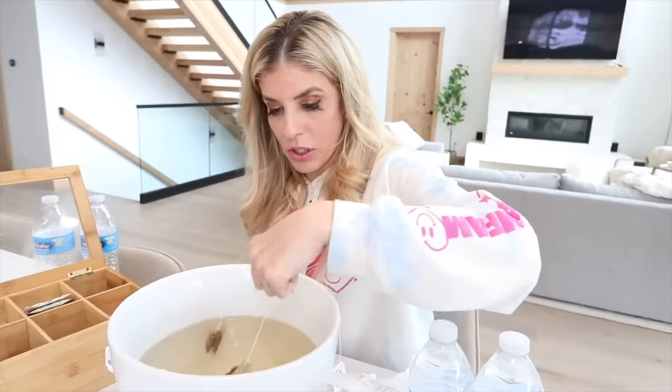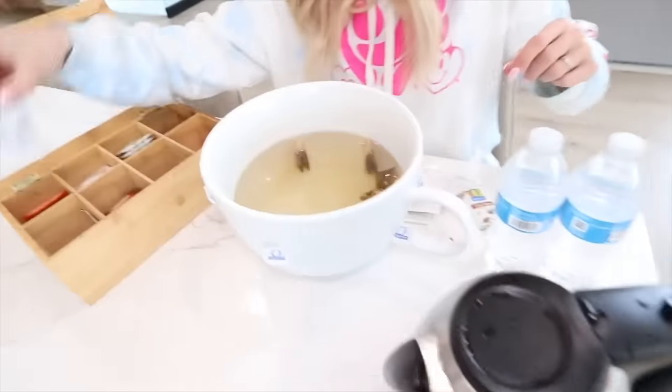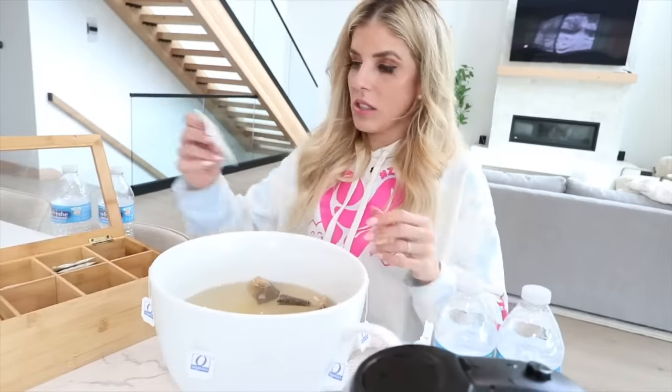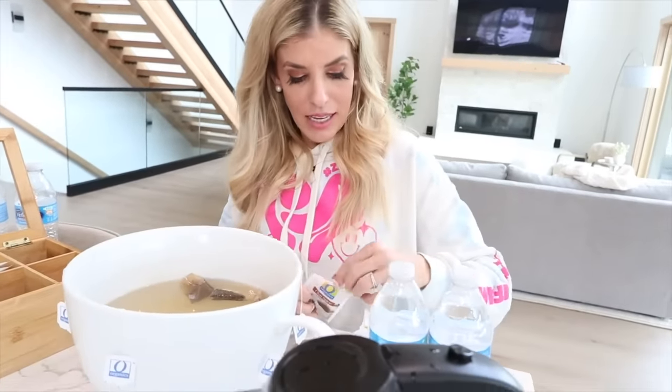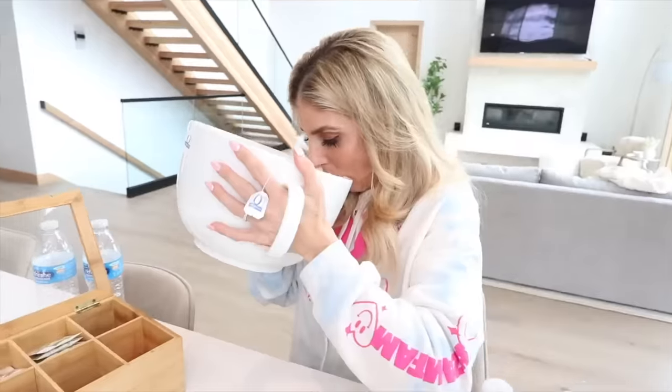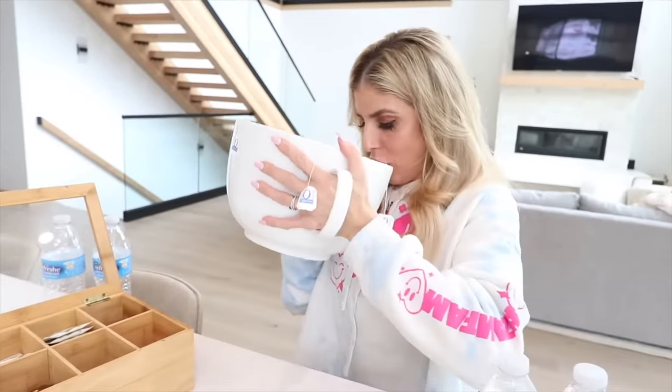Okay, I have currently 6 tea bags. Wait, I'm gonna do a 7th. Part of me just feels like 8 is the magic number, so I'm gonna go 8. Just really make sure that it tastes good. And this is organic tea, so you know, feeling healthy. Let's take a sip now. This is the kind of mug you want a straw for. Oh, I am getting an arm workout though.